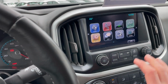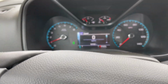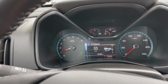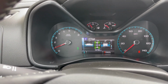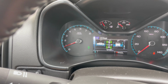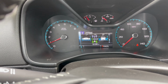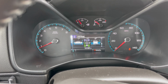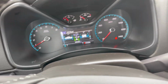There's your nice 7-inch, that's probably an 8-inch Chevrolet MyLink display. In the driver information center here is what I like: you've got a display for the off-road page, and that gives you whatever the status of your transfer case is, and it's an all-wheel drive right now. I'll turn that to 2-wheel drive. Dismiss that. And then you also got your yaw and your pitch angles that the vehicle's currently experiencing. It's just kind of a neat little display there.